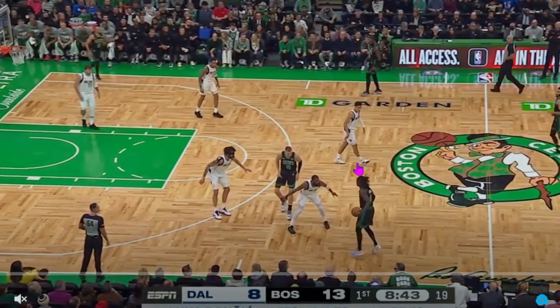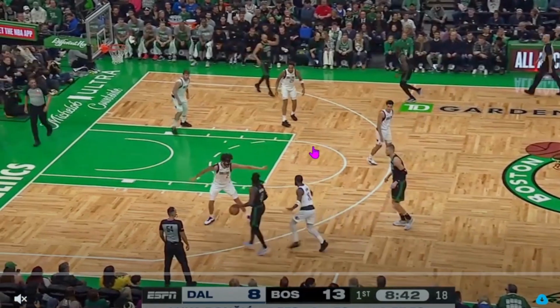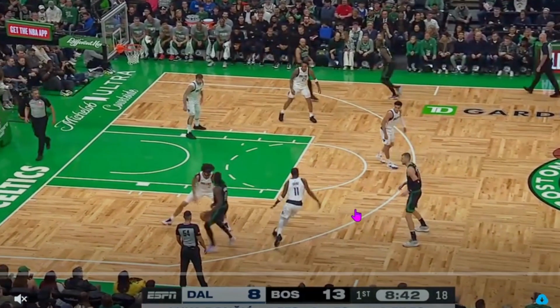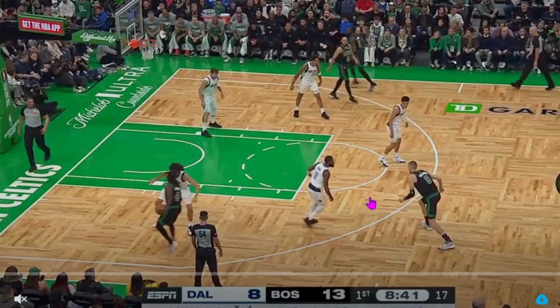So on this ball screen, how are the Mavs going to handle it? And they ice it, so they make it so you can't use Porzingis because they don't want you to go that way. But essentially it turns into like a late switch, which I'm not sure if that was their intent or not, because Porzingis has been shooting threes. But what that means is you have Lively on a guard, and you have Porzingis with Kyrie.